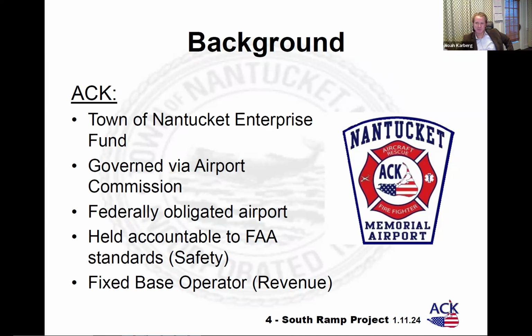The Airport Commission has responsibility for setting strategic priorities and governance policies for the airport. And these policies include being held accountable to the FAA. So Nantucket Memorial Airport is what's known as a federally obligated airport, in that we accept federal funding for operating and maintaining the airport, and we need to do so to federal standards. The FAA doesn't run the airport, but they are the primary regulator and funding agent. The FAA itself is a safety and operationally driven agency. In every aspect of our operation, we are held accountable to safety standards.